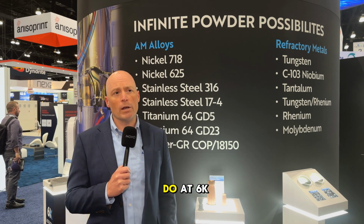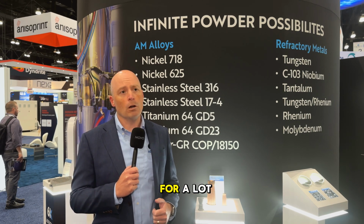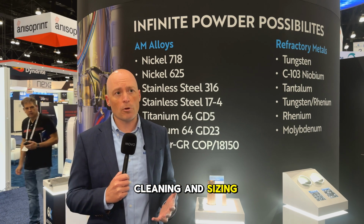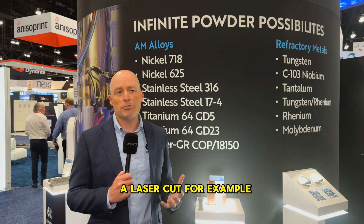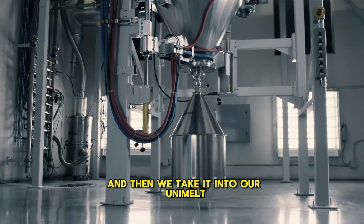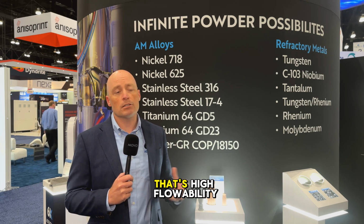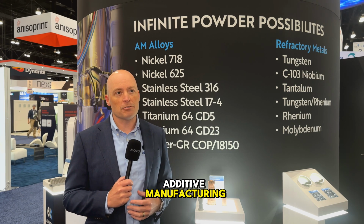In terms of what we do at 6K Additive, we take revert, so scrap streams for a lot of different alloys, titanium, nickels, etc. We then process them through our proprietary cleaning and sizing process, getting the particles into the size that you'd need for a laser cut, for example, or for DED applications. Then we take it into our Unimelt, which is a proprietary microwave-based plasma process, and get a really nice spherical shape that's high flowability, low porosity, that's needed for great parts in additive manufacturing.